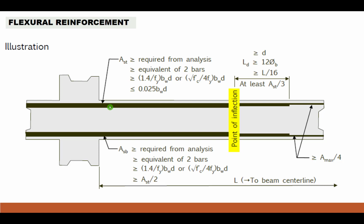So under the tension bar, the steel area here should be greater than the required from your analysis. It may be equal or greater than from your analysis, and then greater than or equivalent of the 2 bars. So 2 bars minimum at the top, 2 bars minimum at the bottom, and this should be greater than or equivalent to the minimum AS required, and then should be less than the maximum to avoid congestion on this part of your beam.